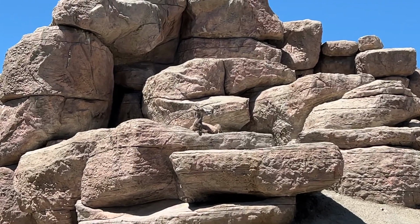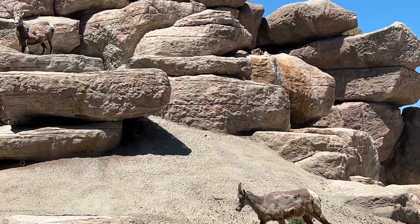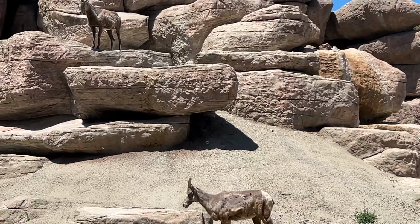It's really hard to see them because it emerges right here. Oh my gosh. Because these guys, they just sit there and they look like the surroundings.